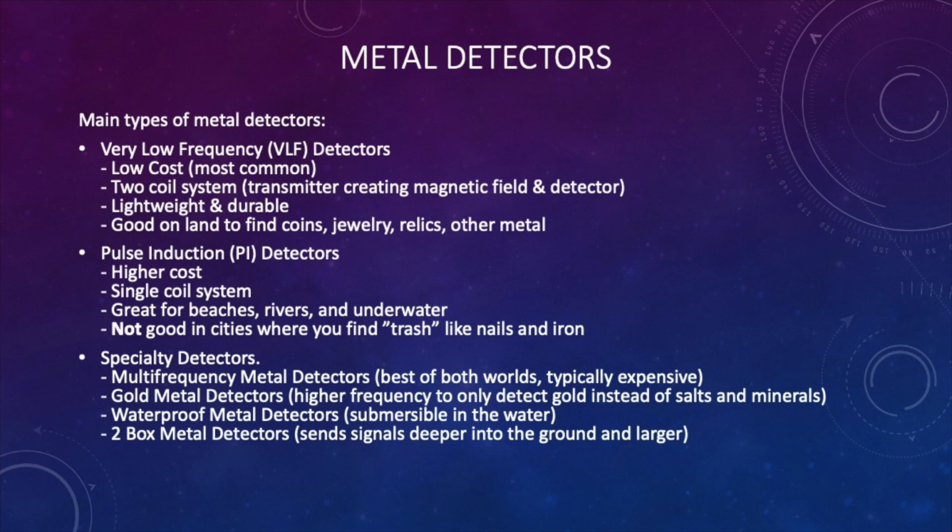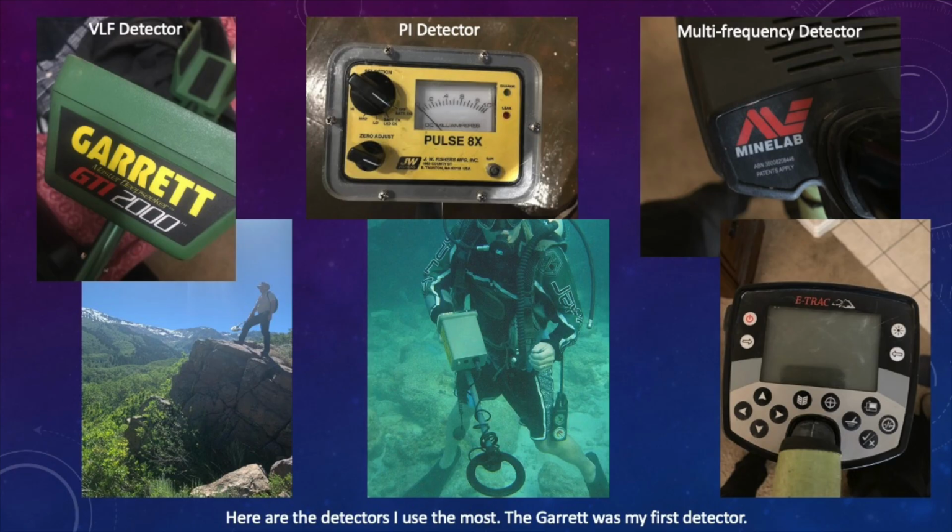There are others, like gold metal detectors, which use a higher frequency, waterproof metal detectors, and 2-box metal detectors. So there's a lot of different metal detectors. One of my first was the Garrett, which is a VLF detector. Then I got the PI detector, the pulse induction, which I use for a lot of underwater work. And for multi-frequency, the one I use is the Minelab, which does great. If you have any questions about metal detectors, come talk to me, and I'll help you find the right one that will work for you.